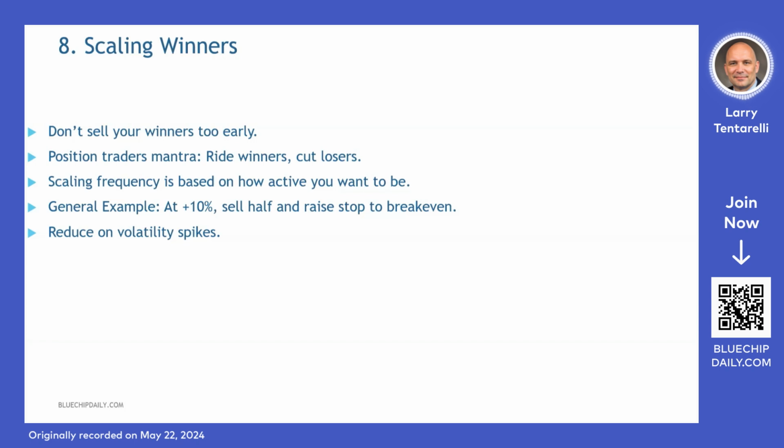And then a quick rule, because once again, what I wanted to do is give people, if someone's just looking for an experimental, what's a hypothetical rule? One way, if someone is not sure if they're a swing trader or position trader, is if I buy a stock and it goes up 10%, then I could sell half and raise the stop to break even. And then you've pretty much got a built-in winner, because if you sell half at 10%, the other half gets stopped out at break even, you still made money.